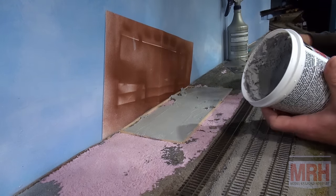Okay, so I've got the ground foam down, I've got the light gray ballast down, the limestone ballast, dirt, cinders. Scenery material is ground foam, very fine mixed turf, and light green and dark green Woodland Scenics medium turf. And now I've got the static grass gun ready to follow up on this part where the track is buried in the dirt where I want to have grass growing.